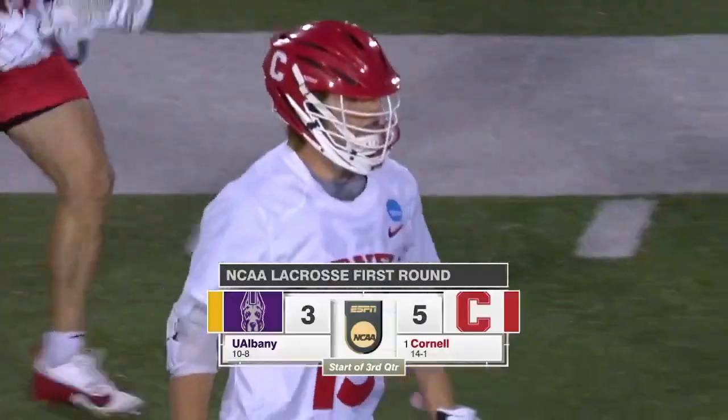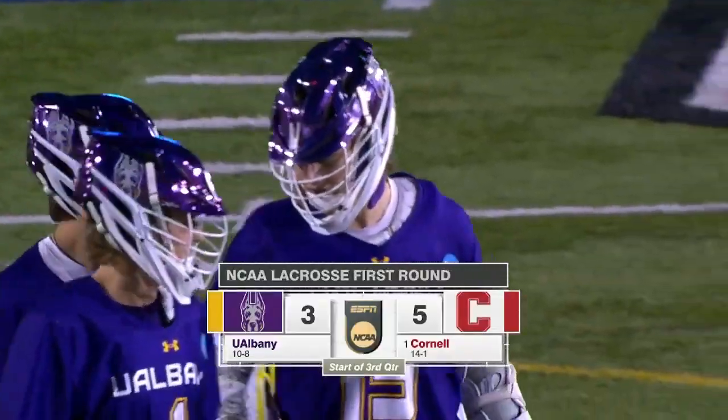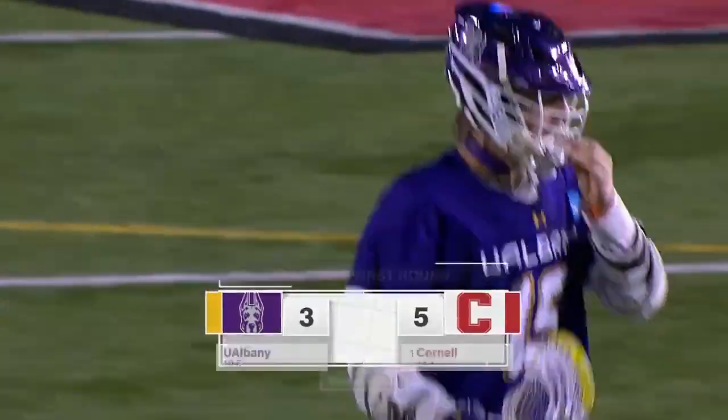Fun first half here in Ithaca. #1 Cornell getting tested by the America East champs UAlbany 5-3. Just a narrow second half lead. Jules Henningberg, Jay Alter with you. CJ Kurst got his first half hat trick, but UAlbany as a team really controlling what has been a dominant Cornell offense throughout this season.